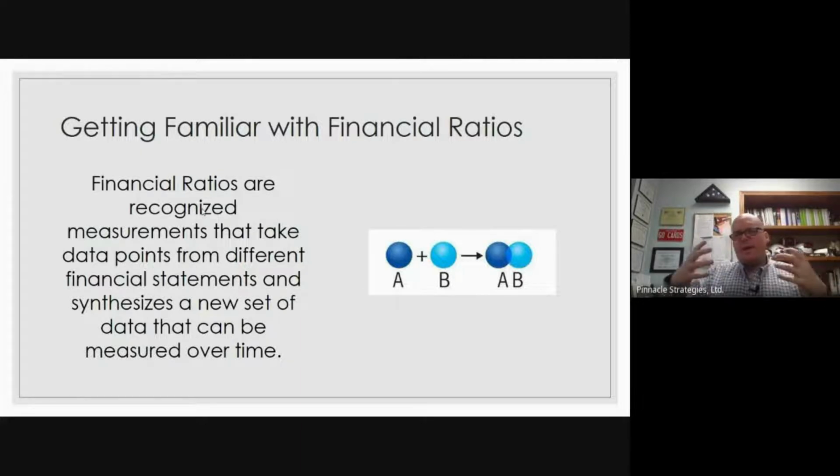So let's get into what this secret sauce of a financial scorecard is, and it's financial ratios. Financial ratios are recognized measurements that take data points from the different financial statements and synthesize a new set of data that can be measured over time. So we've got this piece of information from our balance sheet, this piece from our statement of cash flows. We bring them together and boom, we've got a new set of data that we can put into our financial scorecard, and that's called a financial ratio.